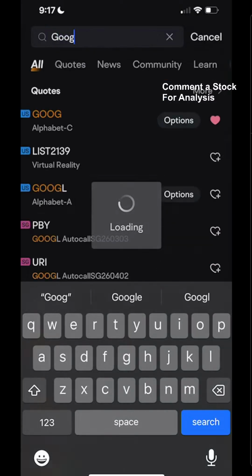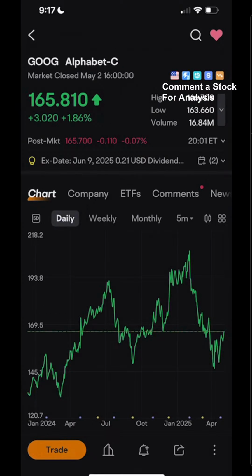Justin said Google will hit 170 this week. I really hope so. Yeah, we'll look at CRWV or CoreWeave, I think that is.